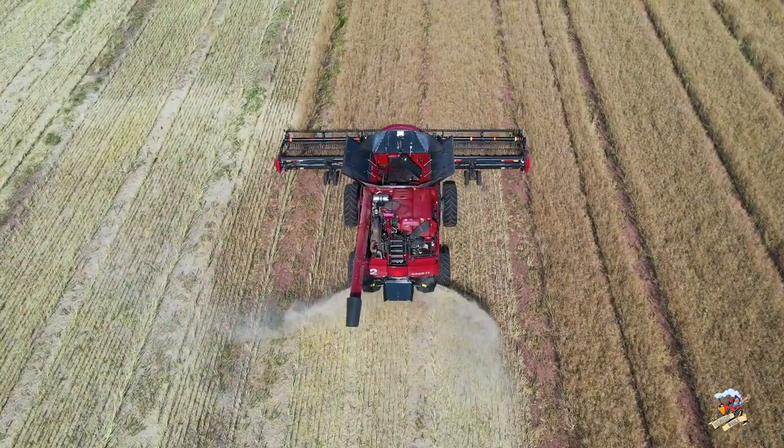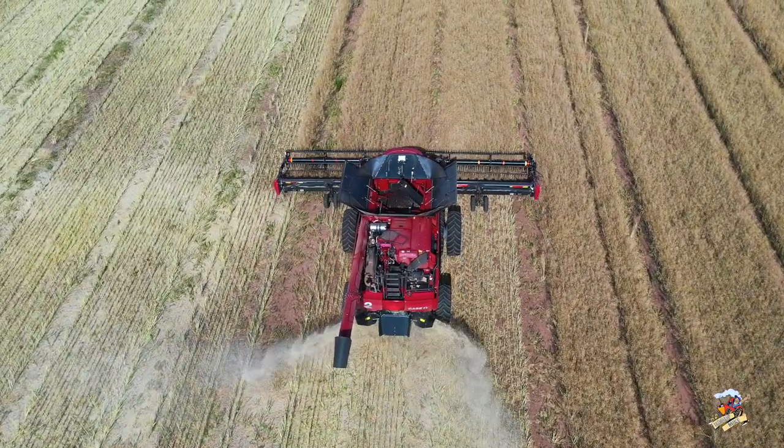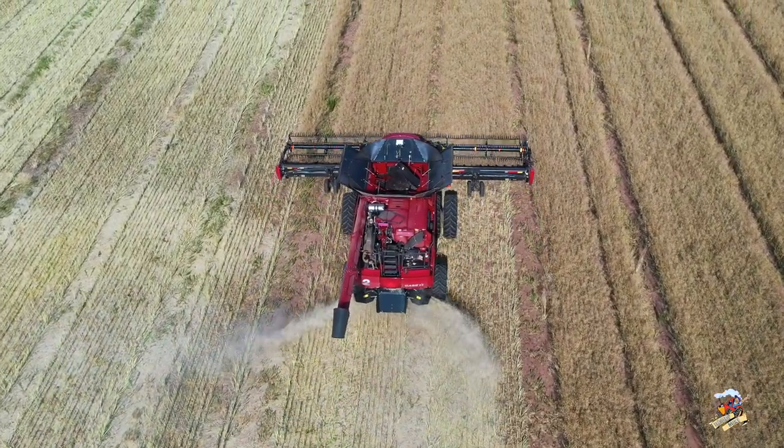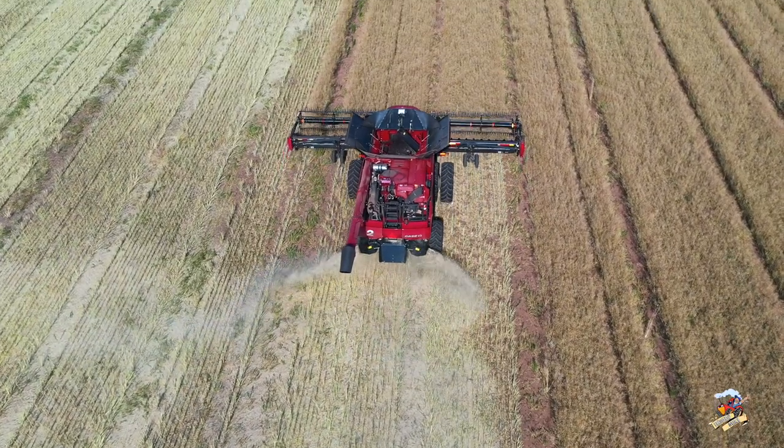And with the high winds causing the low yield here, it made a very boring day for the grain cart operator, so I was not able to get any grain cart footage here with the combines in the canola fields.